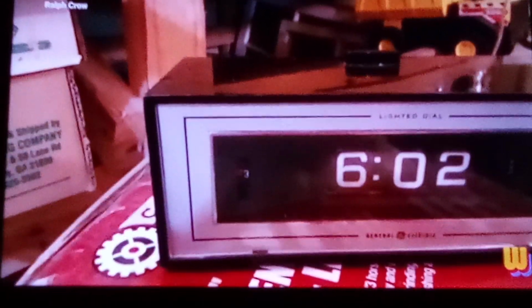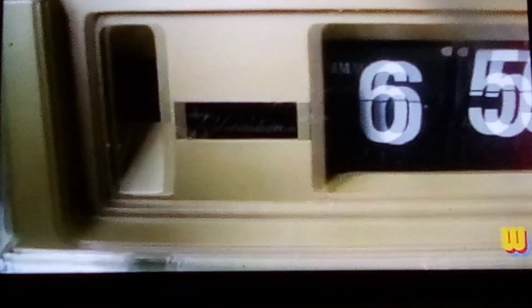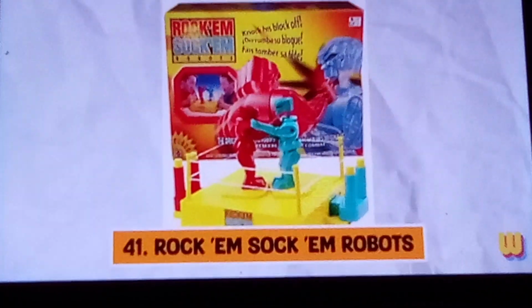Instead of hands on a dial, these clocks had mechanical flaps that flipped over to display the time. The soft click as the numbers changed was oddly satisfying, and their modern look made them a favorite of the era's design trends. 41. Rock'em Sock'em Robots.